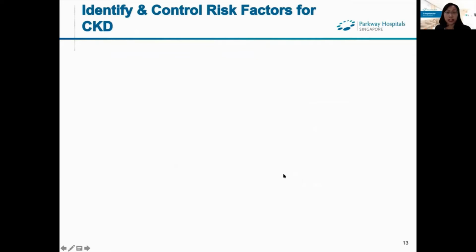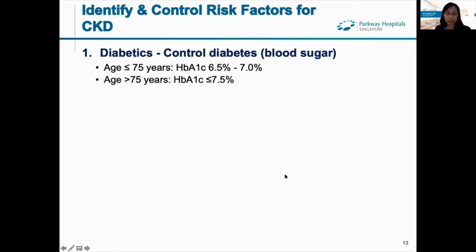Knowing all that, we need to identify and control risk factors for chronic kidney disease. Let's begin by looking at diabetes. For diabetics, it is important to keep your HbA1c between 6.5 to 7 if you're 75 years and below. And if you're aged above 75, it is important to keep the HbA1c less than or equal to 7.5%. The HbA1c is glycated hemoglobin and gives an average reading of the blood sugar for the past 3 months. So if the average reading is anything more than 7 in a younger patient or more than 7.5 in an older patient, it tells us that the diabetes has not been very well controlled, and that in the long run can give rise to other complications like kidney disease.